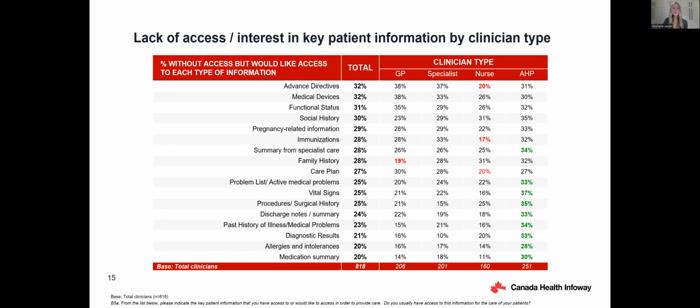So when it comes to specific types of information, we see that AHPs are particularly more likely than other clinicians to want access to summaries from specialist care, problem lists, vital signs, procedure and surgical histories, discharge notes, history of illness, diagnostic results, allergies and intolerance, and medication history.